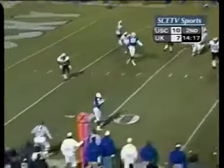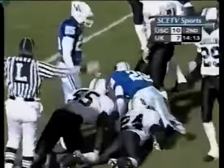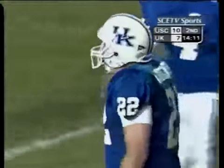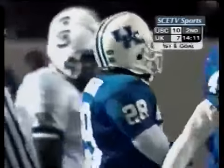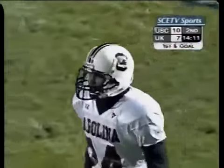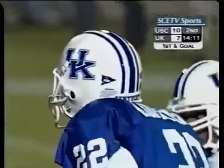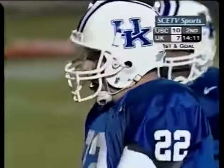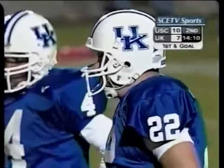And they bring a little pressure, but they pick it up. They go to the outside and pick up the first down there. That's Martez Johnson for 9 yards down to the South Carolina 2-yard line. 1st and goal now for Kentucky. Again, it appears to be basically a very easy drive as they trail by 3 points.